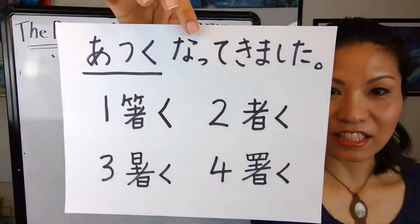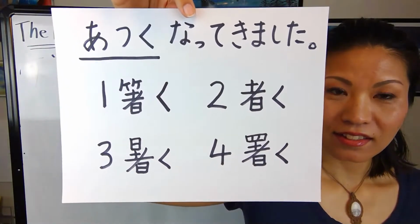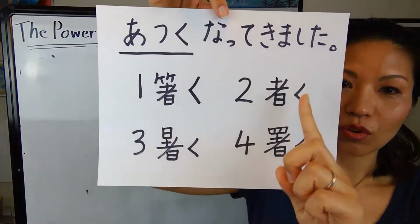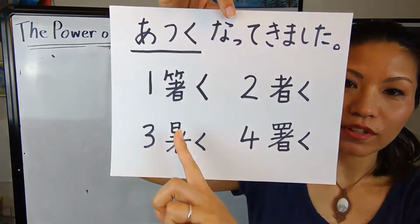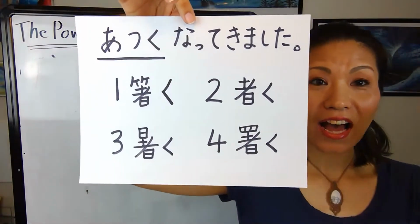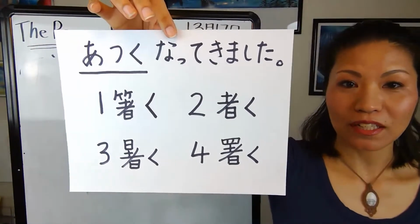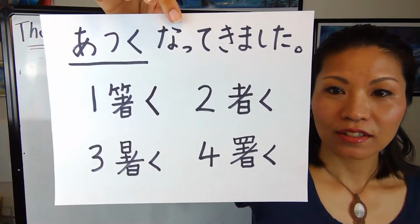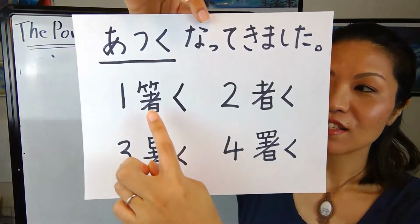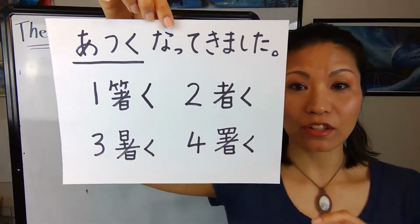暑くなってきました。1. With the radical with bamboo. 2. No radical. 3. The radical with the sun. 4. The radical with the eyes. 暑くなってきました。そうです。So, 暑くなってきました. That's the JLPT test you to choose the right one.